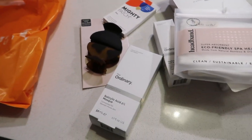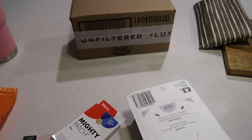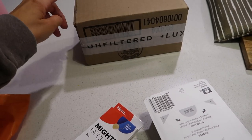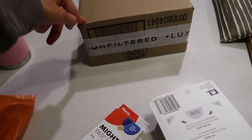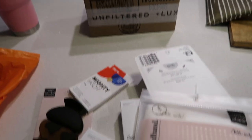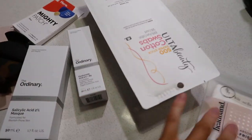I just got home from Ulta. Wanted to show you a little haul. I also got more Lux Unfiltered in the mail. I got it yesterday, which is my favorite self-tanner that I layer with my other self-tanner. So I'll show you that after this haul, but I wanted to show you what I got.